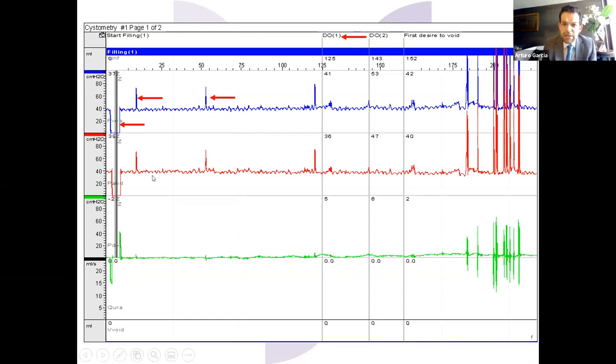I need to do annotations in the test. So this is the detrusor overactivity, and this is annotated here. This is again the detrusor overactivity. And in here, I note the first desire to void. As you can see here, this is a gap in filling. This is another gap in filling. So whenever I get the detrusor overactivity, I stop the infusion. I wait for the detrusor overactivity wave to come down. Then I fill again. I get another detrusor overactivity wave. I stop the filling. The detrusor overactivity wave is over now, and the patient lets me know that they start to feel the bladder is filling up.